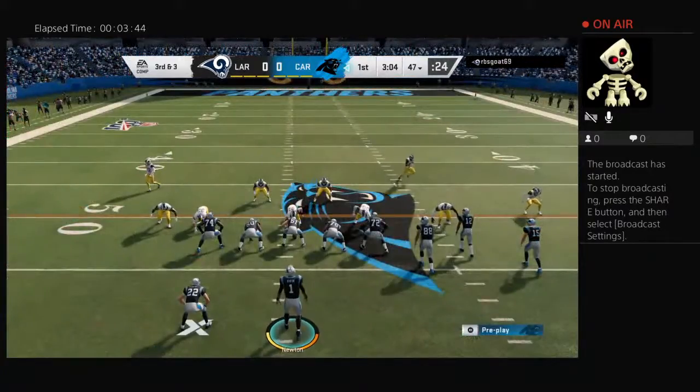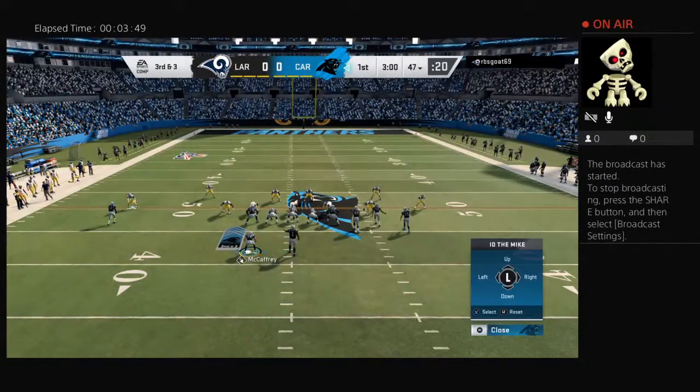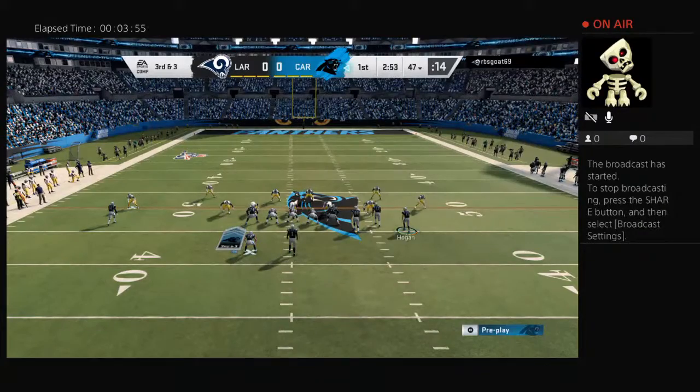Ready. 180. Check, 59. Okay, double. Check safety. Check 43. 8. Express.